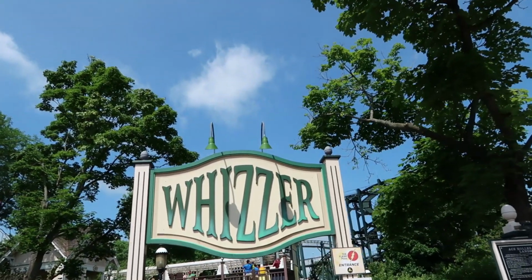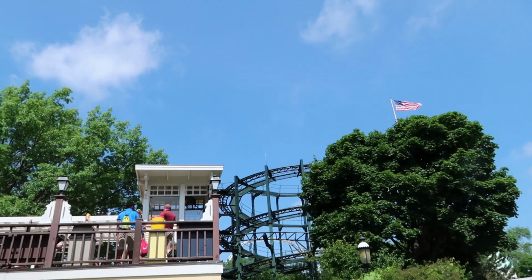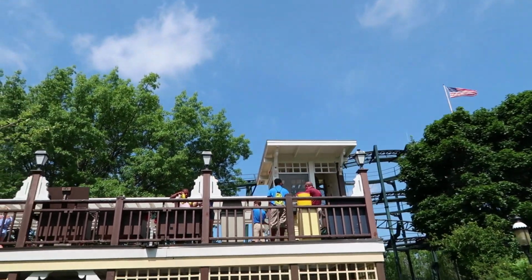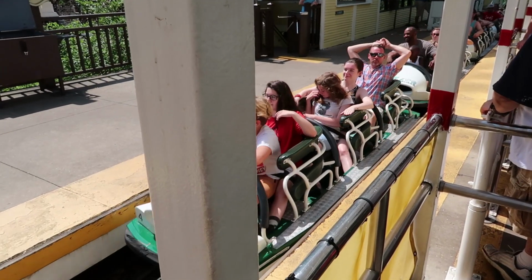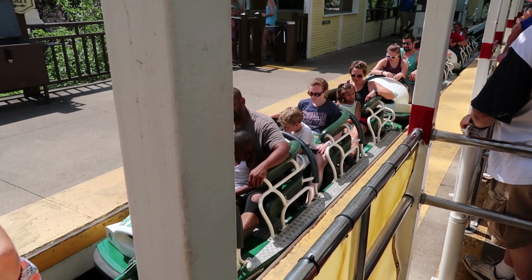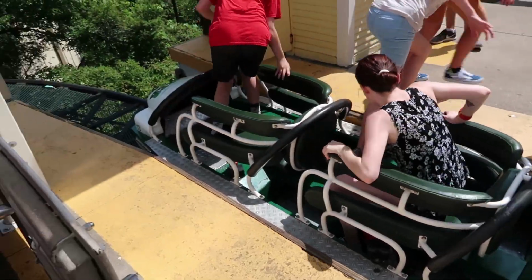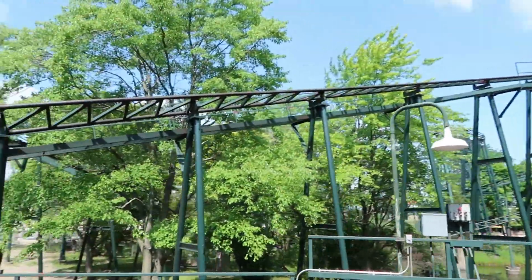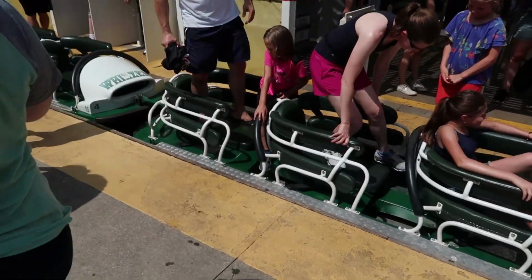We're about to do the Wizard as our first ride of the day. So this is what the Wizard looks like. It looks like not too intense of a coaster, almost like a kiddie coaster in a way. Stairs. Enjoy the rest of your day. One for the money, two for the show, three to get ready, and away you go. Enjoy. Shoes must be worn on the ride.